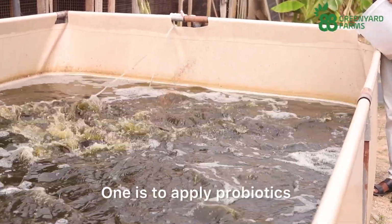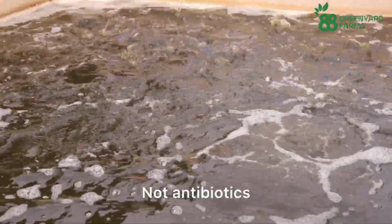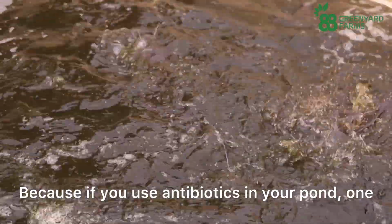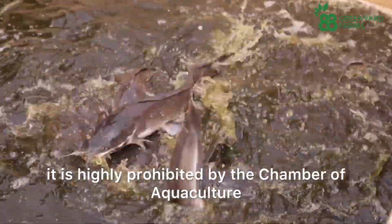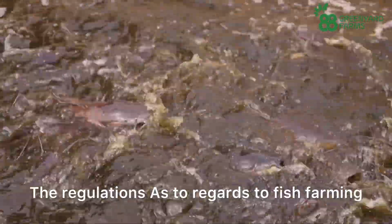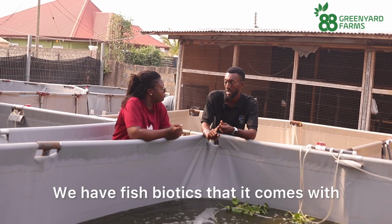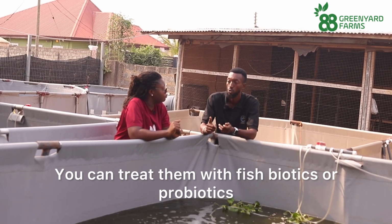One is to apply probiotics. Not antibiotics. Probiotics are different from antibiotics. Because if you use antibiotics in your pond, one, it is highly prohibited by the Chamber of Aquaculture, the regulations with regard to fish farming. We don't use antibiotics that human beings consume to treat fishes. We have fish biotics that it comes with. You can treat them with fish biotics or probiotics.